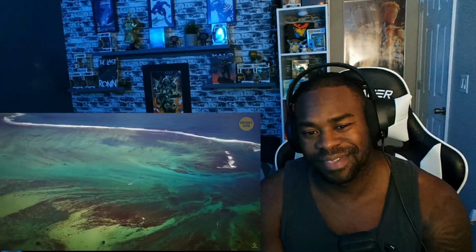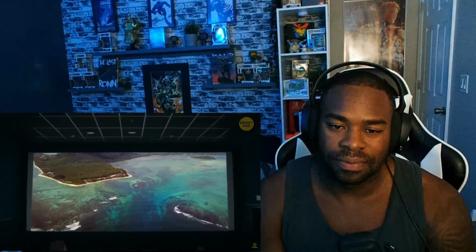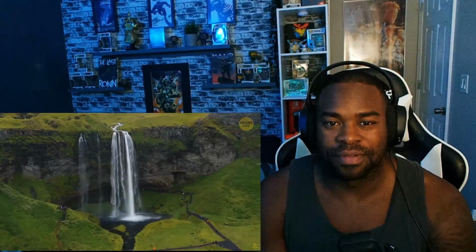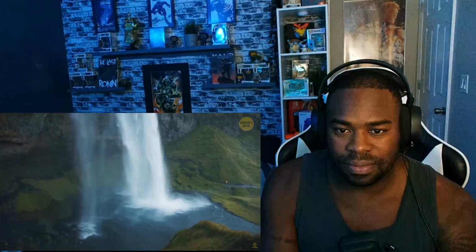Just the ocean in different hues. So beautiful, blue, green and white. These colors make you think you're looking at a 3D image. Seljalandsfoss is one of the most visited waterfalls in Iceland because it also offers a unique three-dimensional experience.